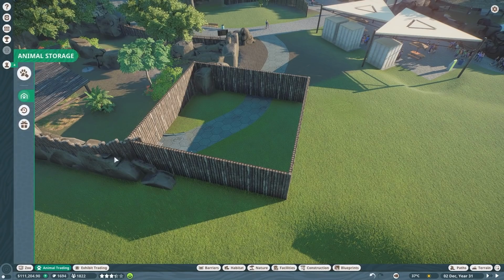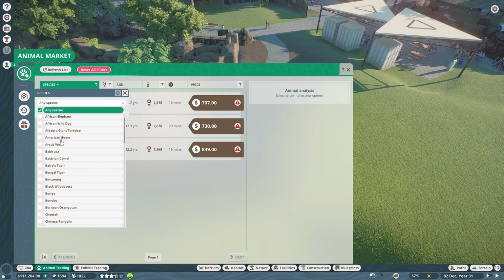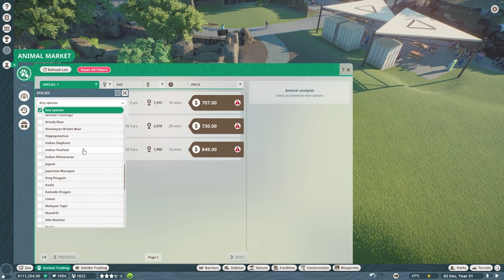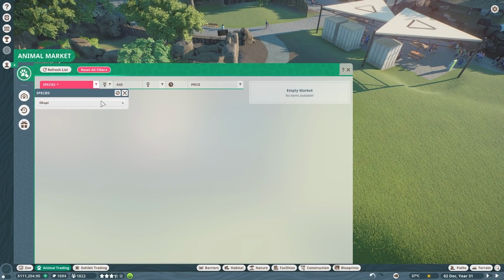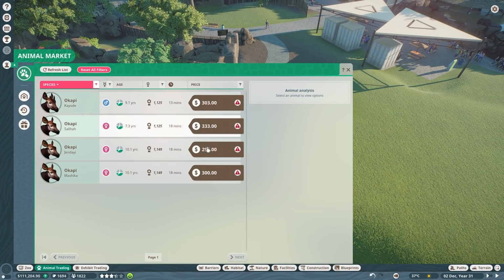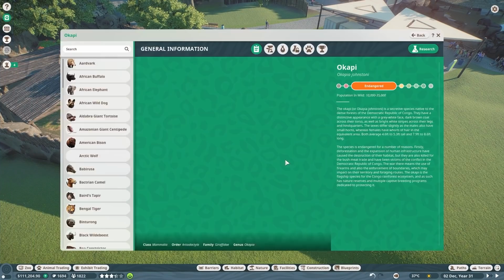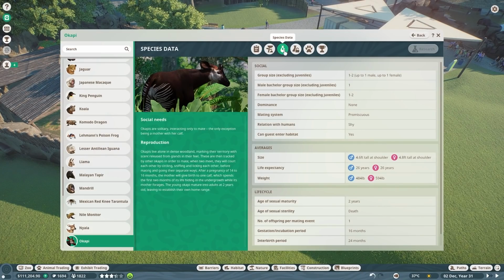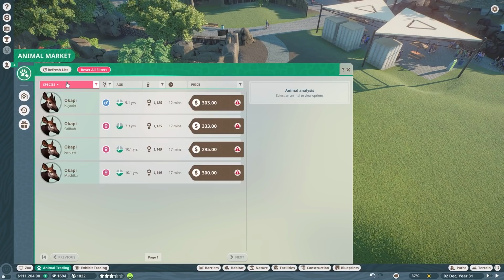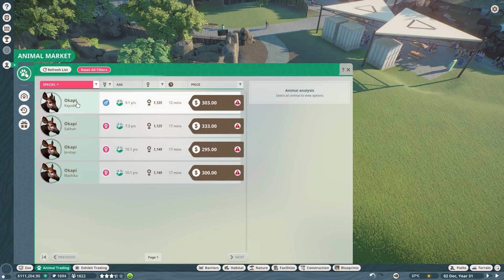So let's go ahead and go to the animal trading here and see what we got. Let's go not Aldabra tortoise. Let's go Okapi here. And then I'm gonna have to double check because I don't actually remember what, wow, they're all money. Why can't we use conservation credits? Okay, so 1 to 2, one male, one female. All right, so it's not gonna have any for conservation credits, is it? Well, I guess that's it, huh?